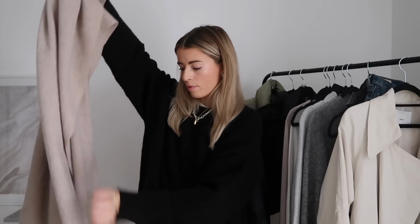Also, some days are colder, some days are warmer, some mornings are really, really cold, so it's good to have a nice quality scarf. This one is a really lovely one from Acne. Can I find the label? Yeah, it's here. I love this scarf. I got this last year, did I get it last year? I can't remember, and I love it. It's so warm, it's cozy, the material is amazing.